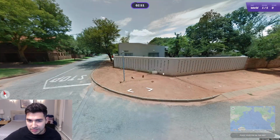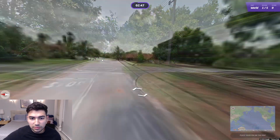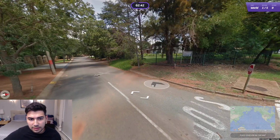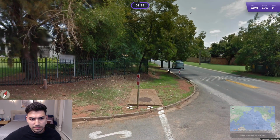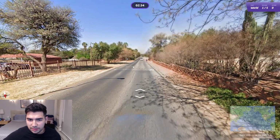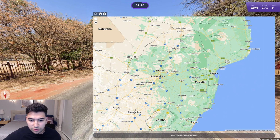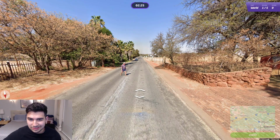Okay, so it looks like we're in South Africa. This looks very South African. It almost looks pretty similar to the round that we had the other day. Maybe it was yesterday, I'm not too sure. We need a little bit more information, though. So let's just head down this way. And by that, I mean near Bloemfontein, I believe. No, it wasn't. That was where I guessed. But it was actually up here in Johannesburg, I believe.